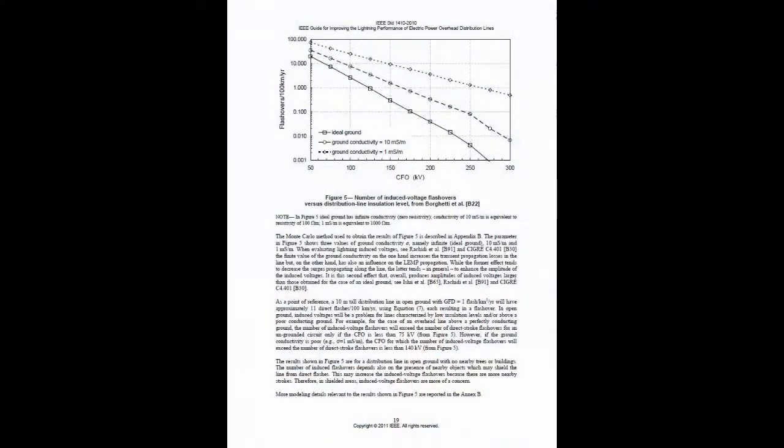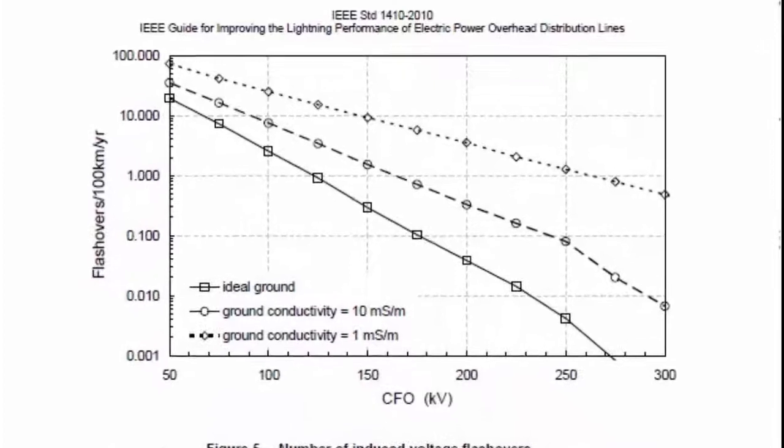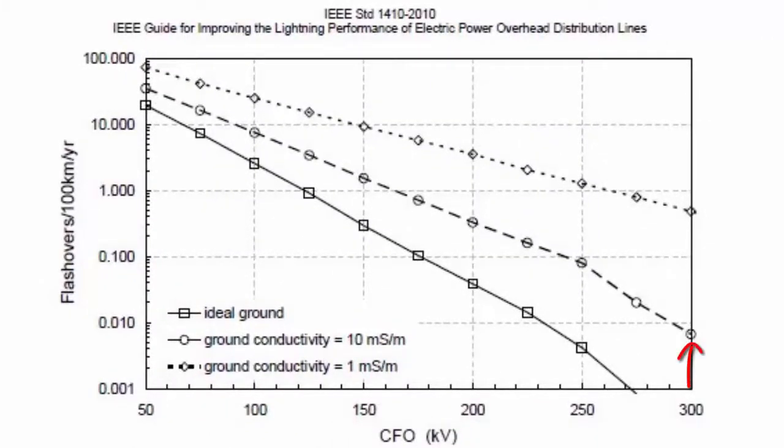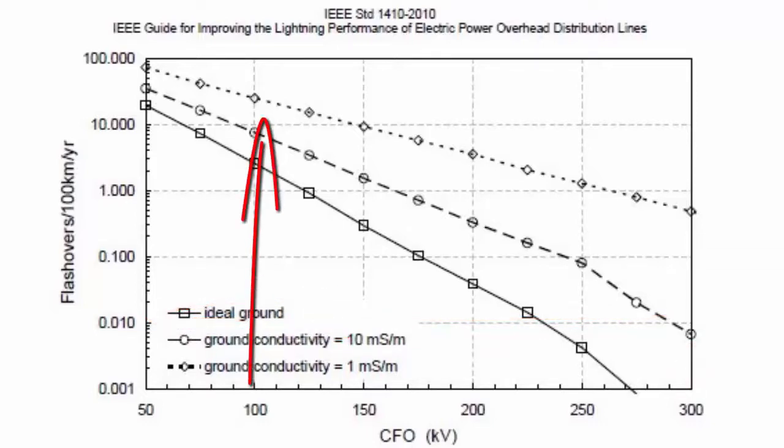1410 gives us an idea of the number of flashovers a distribution system can have as compared to its insulation level. In this graph, we are shown that for insulation levels above 300 kV CFO, it is unlikely that a flashover will occur. But for a CFO in the 100 kV range, 10 or more flashovers per 100 kilometers per year can occur.